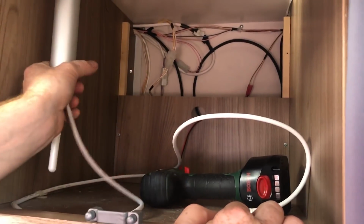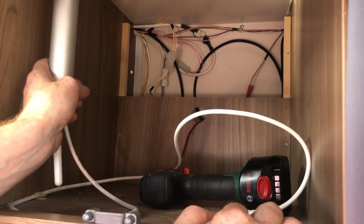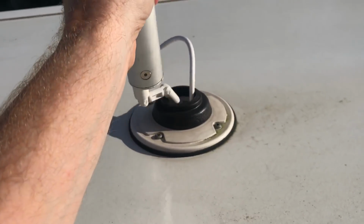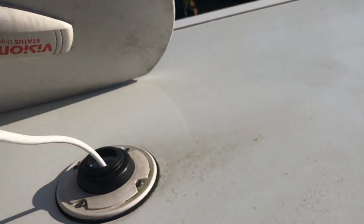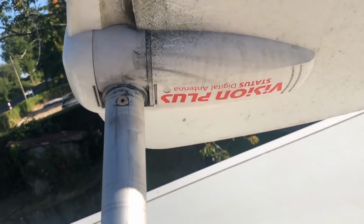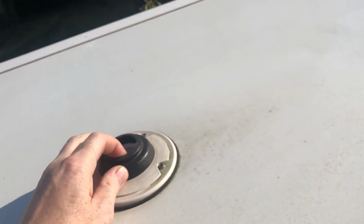The next job is to get on the roof and see whether or not I can actually take this apart. But what I've got, this is the TV antenna. I've literally just pulled it straight out. It's come out. It's all in a little rubber gasket. So we're going to pull this out, take it down below, and then see if we can butcher it. I don't believe we're going to be successful in that, so I think we're just going to fit straight to that point there. But we'll have a look.